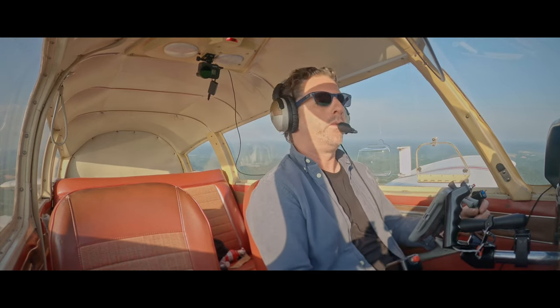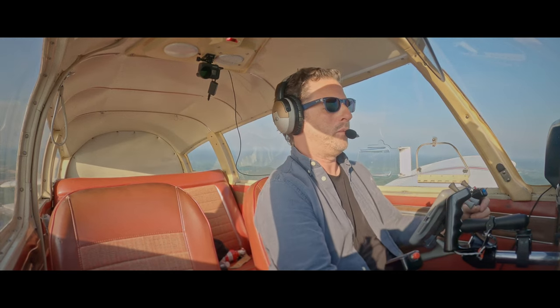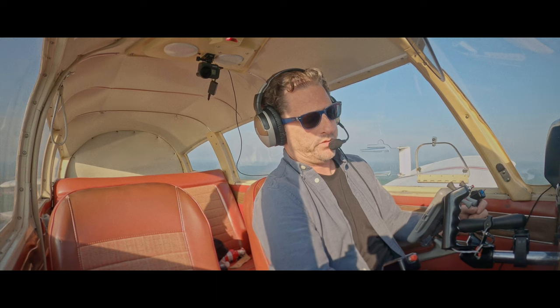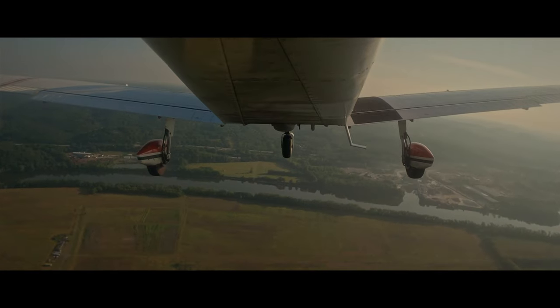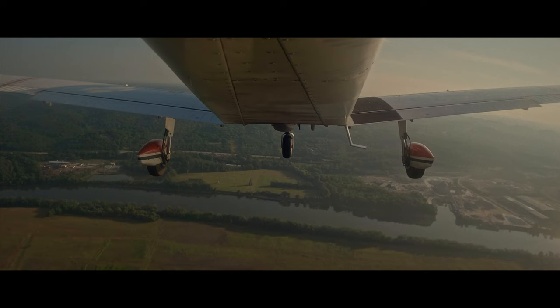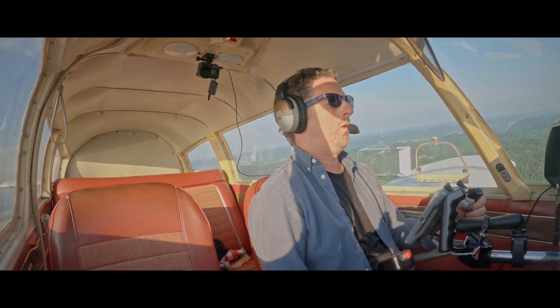The traffic on final. Quite a tight pattern, it's going to be weird. Alright, let's pull the power. Let's try 17. One notch of flaps. Yeah, we still don't have contact, but we're south of the runway, turning our downwind. 17 and up.